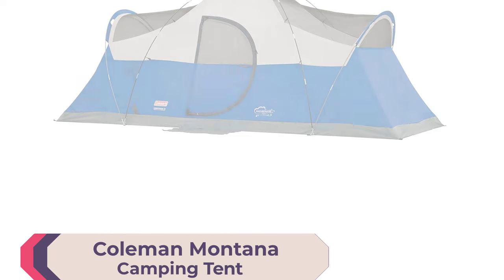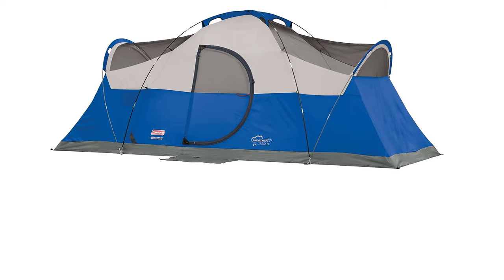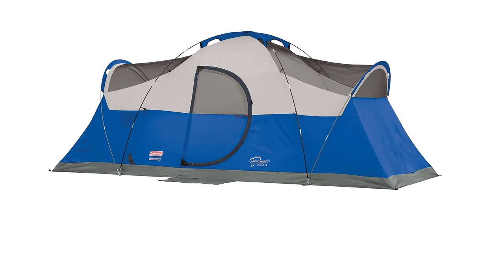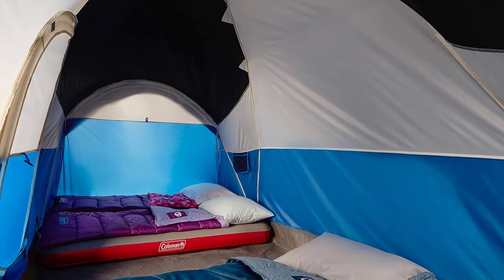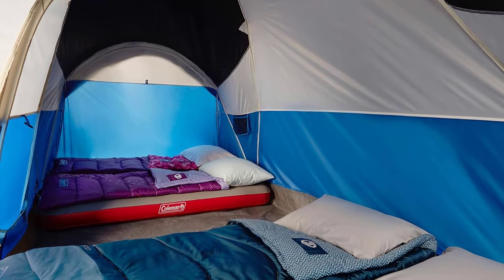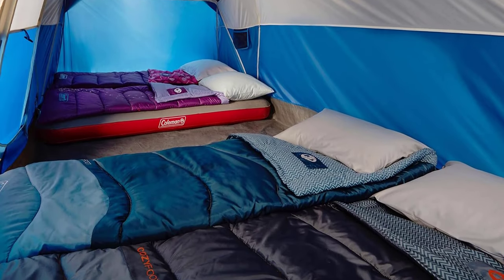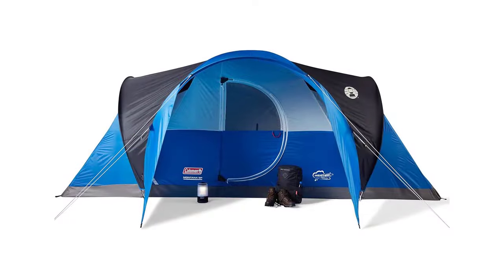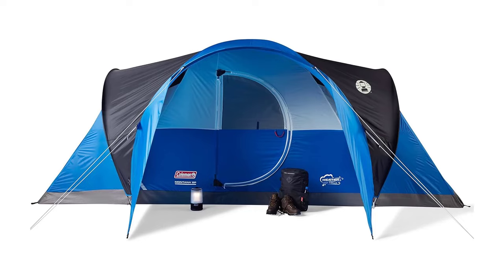Number 5. Coleman Montana Camping Tent. Looking for the best camping tents for 2024? The Coleman Montana Camping Tent is your ultimate guide for durable camping tents. This family tent, available for 6 or 8 people, offers a spacious interior that fits up to 3 queen airbeds. With a 6 feet 2 inches center height, you'll have plenty of room to move around.